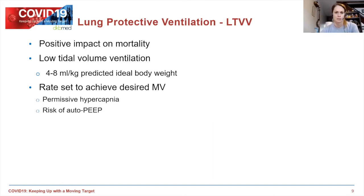And again, this concept's not new. This is great for all kinds of ARDS patients, to make sure that you're not giving them barotrauma from all these really large tidal volumes and causing ventilator-associated lung injury. So this is applicable to pretty much any ARDS patient that you would see.